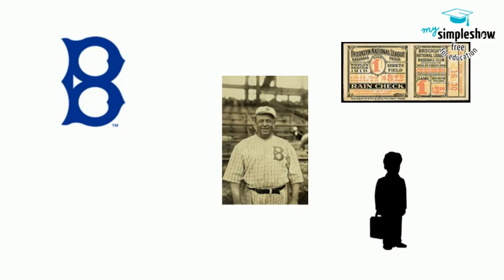We explain the 1916 World Series. The 1916 series would see the Brooklyn team, named the Robins at that point after their beloved manager Wilbert Robinson, make their first postseason appearance against the returning champion Boston Red Sox.